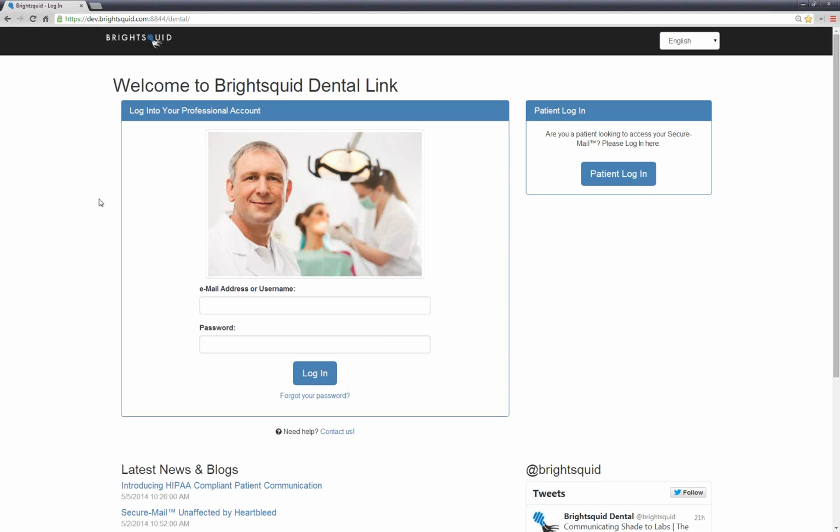You just log in through your web browser to get access to your account. And perhaps more importantly than all that, because we're web-based, it almost goes without saying, you can access your Secure Mail account from anywhere. You don't necessarily have to be at the specific computer in your office. You can use it from the front office, the back office, specific operatories within your practice, even if you're at home or on the road or using someone else's laptop.